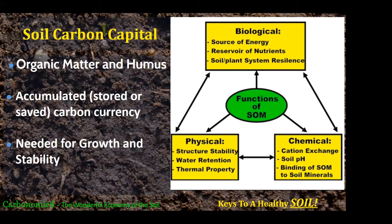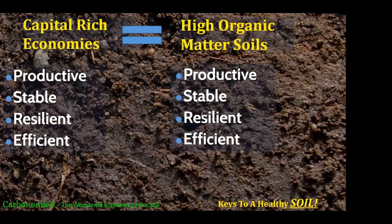Now, we could talk all day just about the importance of organic matter, the functions of organic matter. We don't have time to do that, but I think everybody understands that it's very, very important. And one of the reasons is because if you think about it as a capital investment, when you look at a capital-rich economy like the United States, we're very rich in capital, very blessed that way. Our economy is productive, it's stable, it's resilient, and it's efficient.